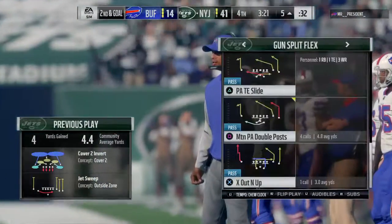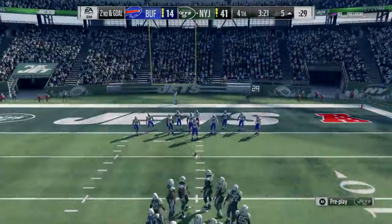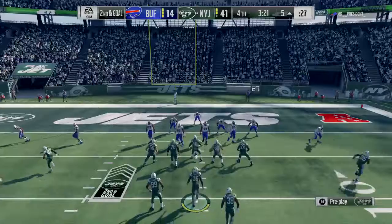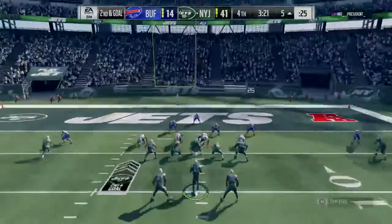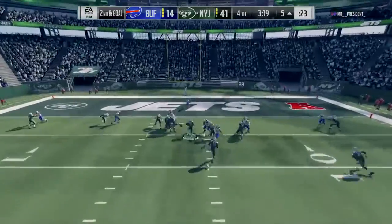Fourth quarter, you've got the lead. You have to stay in bounds and run that clock. Coaches, that'll drive them crazy. Sacrifice a yard or two if you have to. Just go down, in bounds, keep that clock going. It's almost like he was caring more about his fantasy stats.